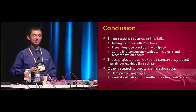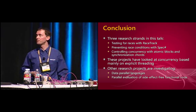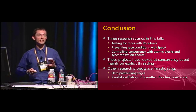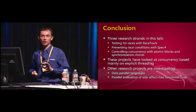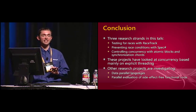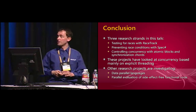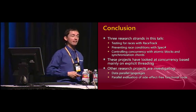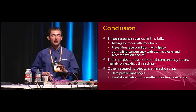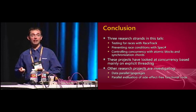Now, we've got some other projects in MSR that are looking at lots of other sides of concurrency. And you'll notice that with the slight exception of async methods, these have all really been focused on a model of explicit threading, where the programmer is responsible for identifying what tasks can run in parallel. We've got some other research that's looking at explicitly data parallel languages, and in a research language called Haskell, automatic identification of code that can run in parallel.